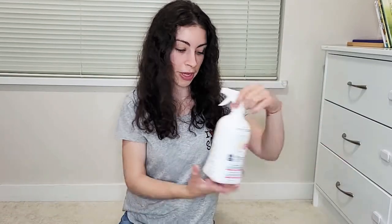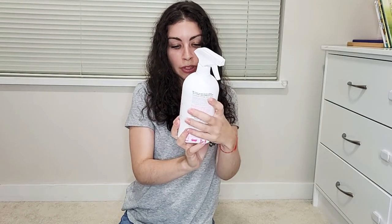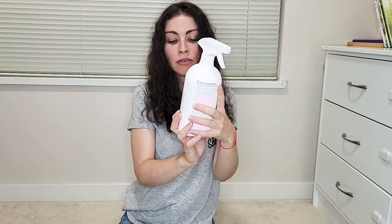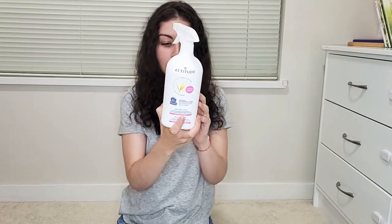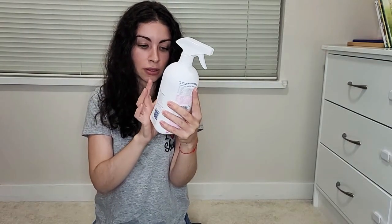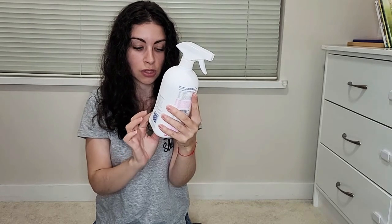The other thing I got from Attitude, of course, is the sensitive skin, worry-free ingredient, natural bathroom cleaner with colloidal oatmeal, hypoallergenic, non-irritating, pH balanced, fragrance-free, VOC free. I don't know what a VOC is. If anybody knows that, please let me know in the comments because I don't know what that abbreviation is. But this is accepted by the National Eczema Association.